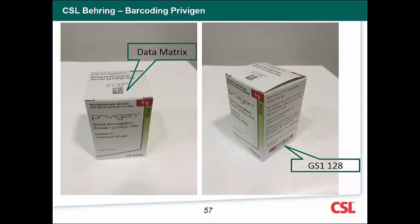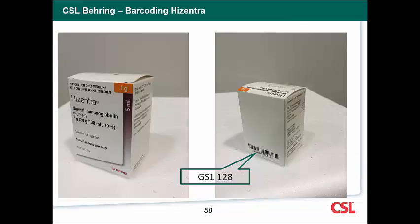The feedback that we got from Europe and US in relation to the data matrix, both from a production perspective and a use in field perspective, is that the top of the carton is the place to have it. So this is our Privigen product, data matrix on the top, and you can see on this side the GS1 128, just so you understand which codes are which and where they're placed on the carton. Again, a new product for us, the Hazantra, coming into Australia. Currently it only has a 128 on the back of the carton, and fairly early next year we'll be phasing in the data matrix on top of that carton.